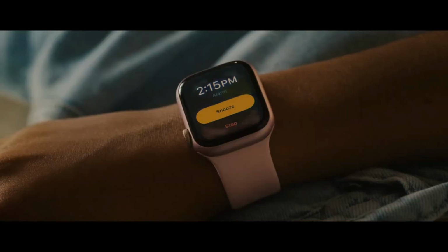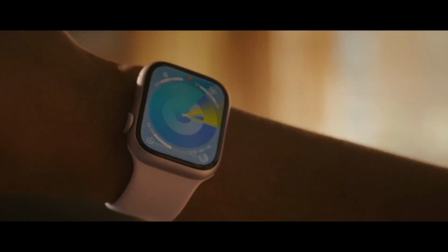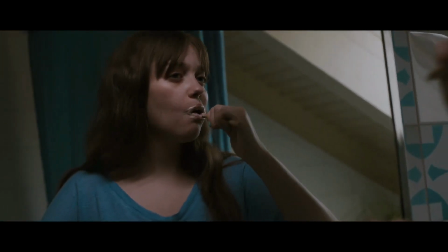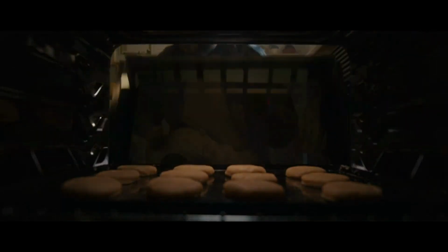Apple Watch Series 9. Smarter, brighter, mightier. Our most powerful chip in Apple Watch ever. A magical new way to use your Apple Watch without touching the screen. A display that's twice as bright. And now you can choose a watch case and band combination that's carbon neutral.